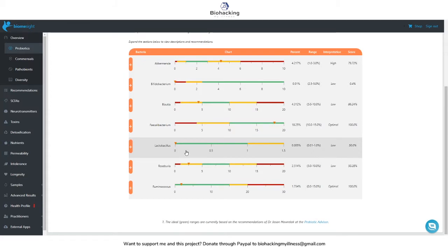Because we are supposed to have not so much lactobacillus, and since you have a little bit of it, Biomesight is going to rank this high, or at least at 50%. I don't think that my score in this particular one is this high, because it's 0.00%. I'm definitely running very, very low on lactobacilli, and I think that I need to increase lactobacillus quite a lot.